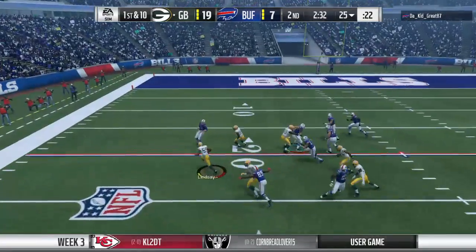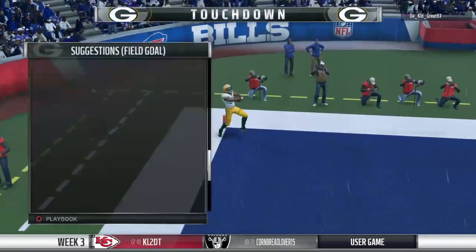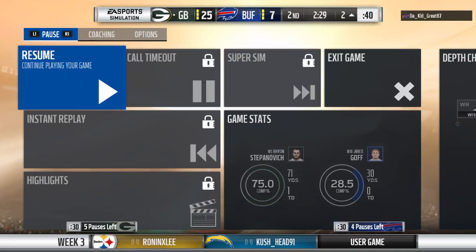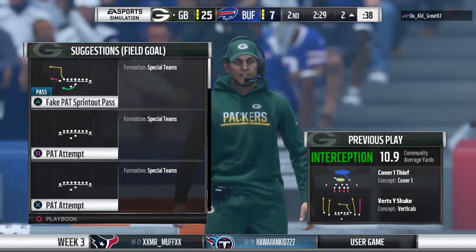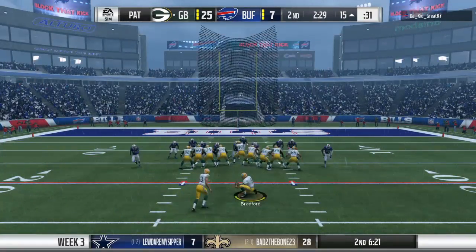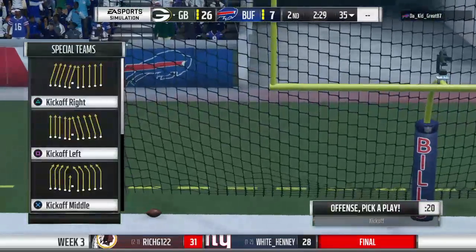And my goodness, another interception. Picked off around the 27 and into the end zone. It's a pick six and a Packer touchdown. Now Parkey for the extra point. Now, these have been no picnic for him so far. He's missed two, but this one is good.